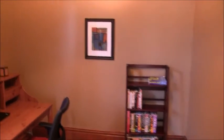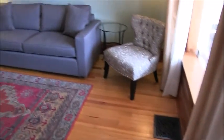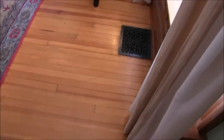Here's a first floor bedroom. It's a small bedroom, more suitable perhaps as a study. It does have this large closet here. It's almost a walk-in in size. And these are pine floors.